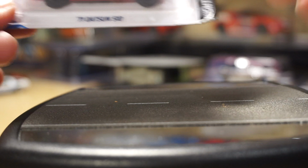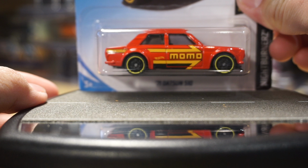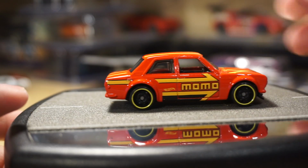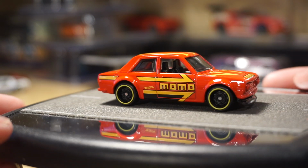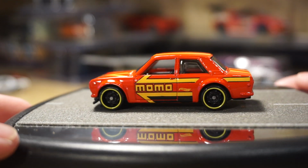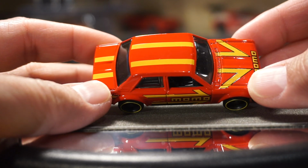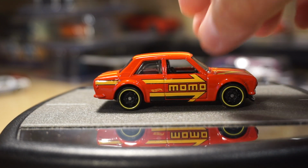Next, we have this. We have the new '71 Datsun 510 in the Momo deco. Been seeing quite a few pieces lately in the Momo deco, including the Team Transport stuff, and the VW. Of course, there's the VW regular red Momo Golf, as well as the red edition, which is actually black, I believe.